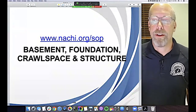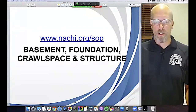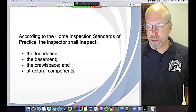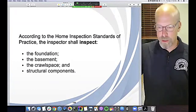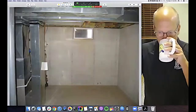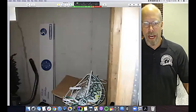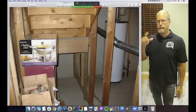Next, the standards of practice requires me to inspect the basement, foundation, crawl space, and structure. According to the home inspection standards of practice, the inspector shall inspect the foundation, the basement, crawl space, and structural components. There's a couple pictures I took. I just walk around, and pictures are free, man, you know? So I'm taking pictures.